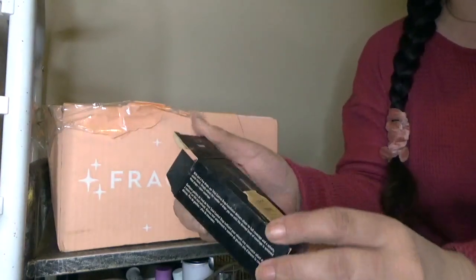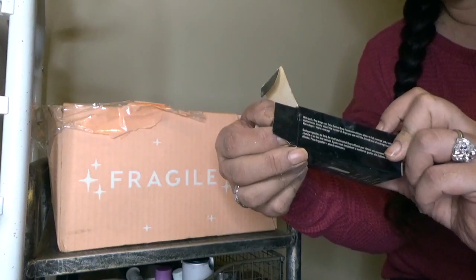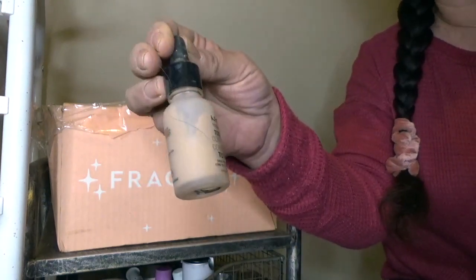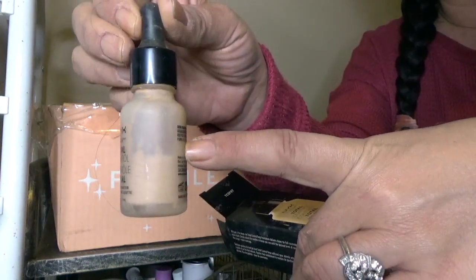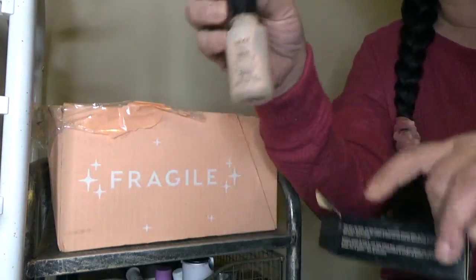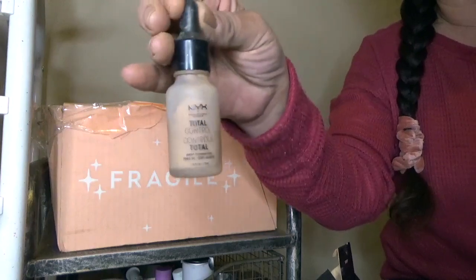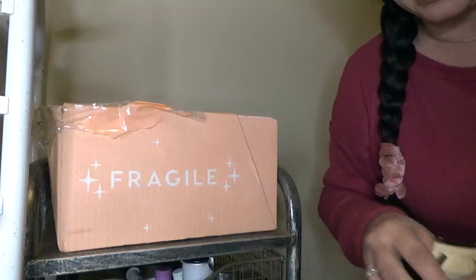Okay, I thought I was just down to samples, but I do have the NYX Total Control mixer drops. These are also really good. I've used it quite a bit. You can see it's down to there. This is also a really nice mixing medium. This doesn't neutralize, it just lightens, but it's been pretty good and it is pretty reasonable, so I'm keeping that.